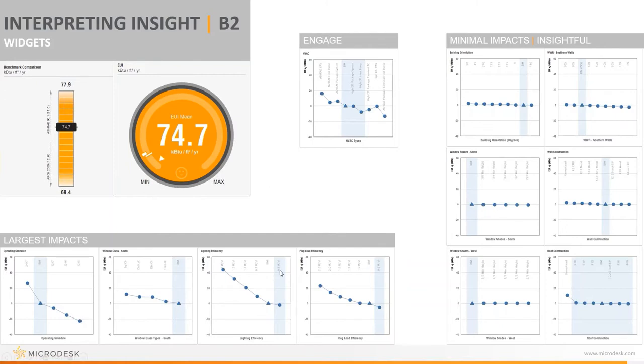As the architectural design team, we have control over these kind of standards, such as lighting efficiency and plug loads, and we can really start to specify and drive these standards down. These are considered minimal impacts over here. However, they're very insightful still. If you look down at the roof construction over here, you see that at a certain point, we're losing value. The more insulation we add, we're not getting any gains from it, so therefore we are wasting our money. And we can identify that point using these widgets.